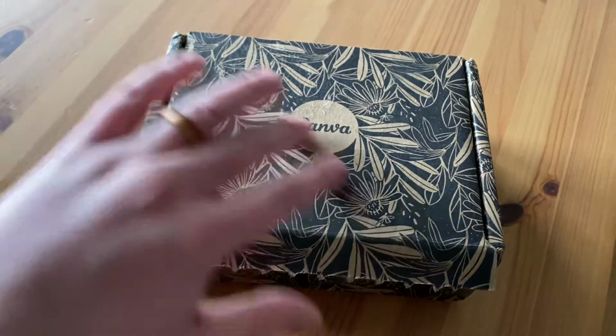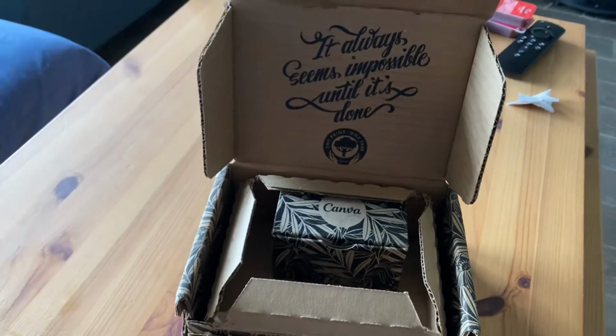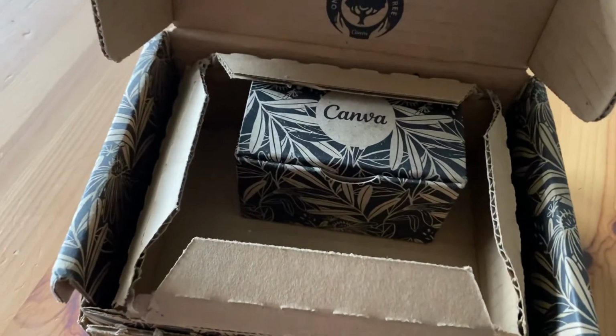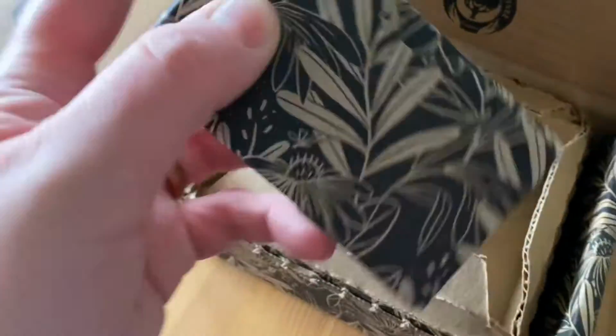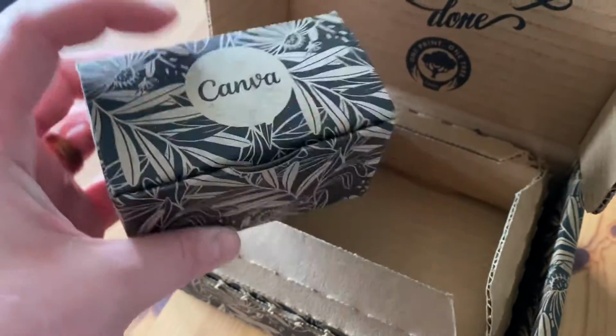So you have this nice pattern on the outside, but then on the inside, you have a little saying there, and then you have a box within a box within a box. And then you have the same flower pattern on the outside. So I just thought that was really neat.